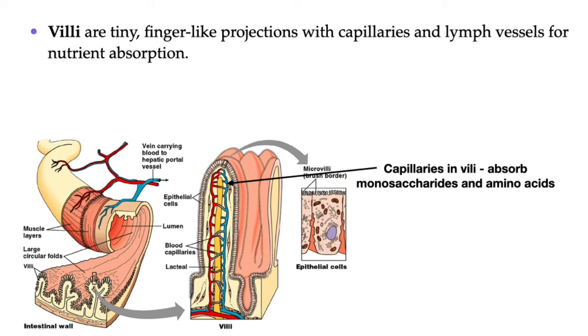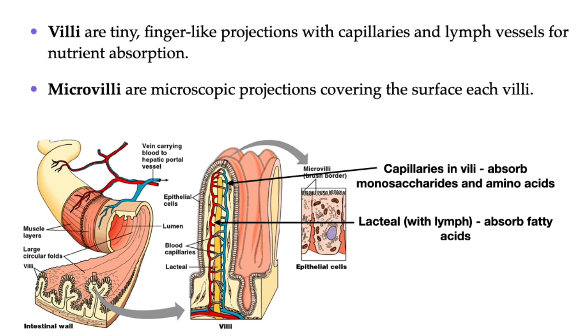So there are capillaries within each villus that are there to absorb sugars and amino acids. But there are also vessels from the lymphatic system called lacteals, which are there to absorb fats. The nutrients are absorbed through the cells covering the villi, which is where microvilli come in, because microvilli are these projections on the surface of the cells of each villus, which in turn increase the surface area through which nutrients can be absorbed. And it's not just nutrients that are being absorbed through both the villi and microvilli. Water absorption is also happening at the small intestine.